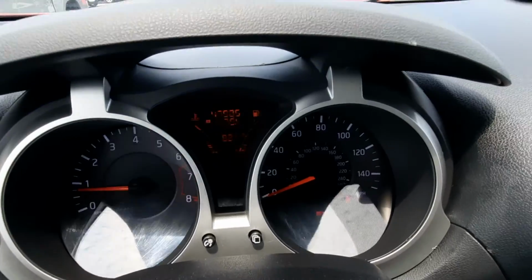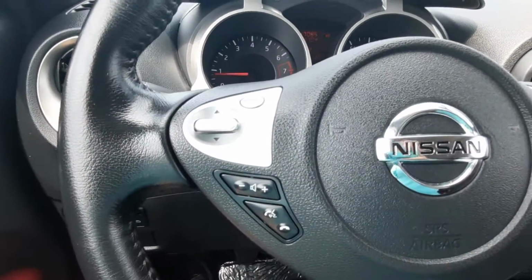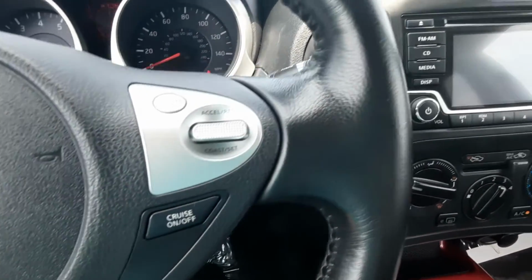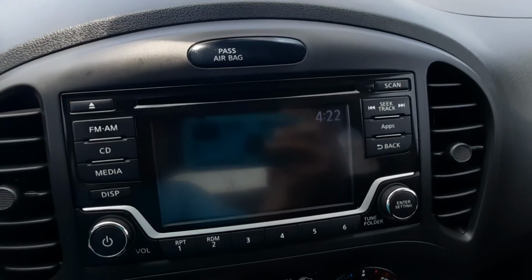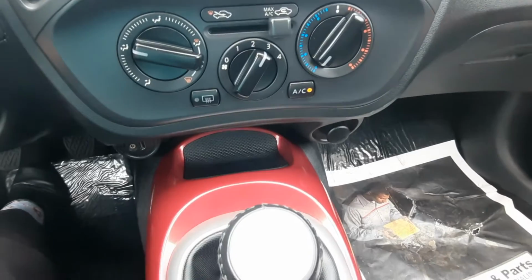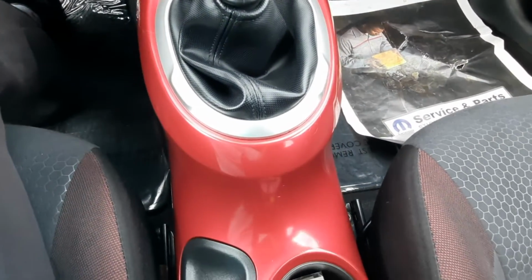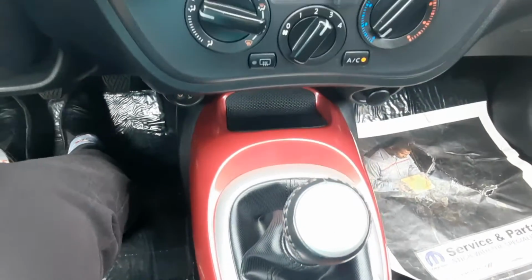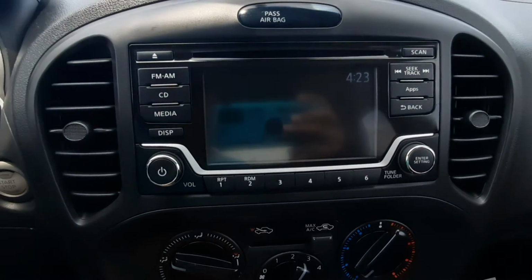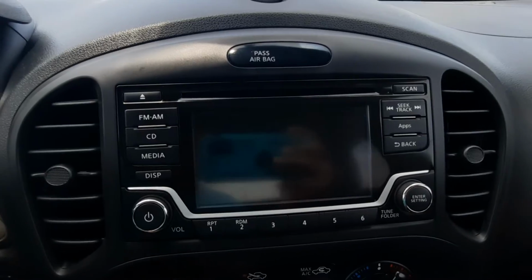This one does have a little over 47,000 miles on it. Trim menu controls, cruise control, center stack. Transmission. Got reverse camera.